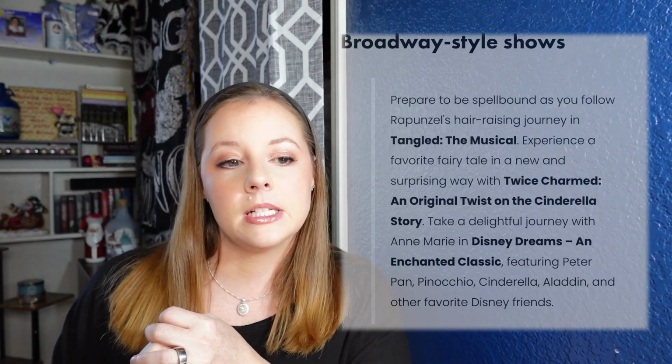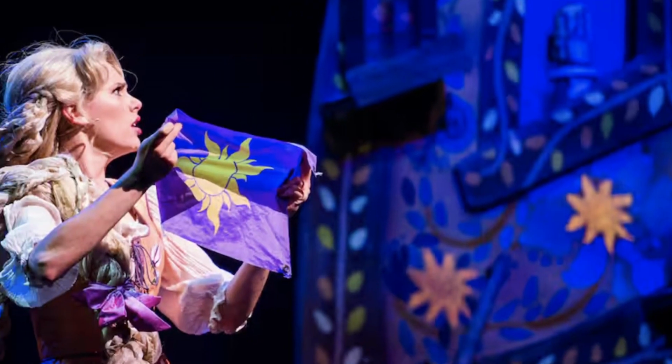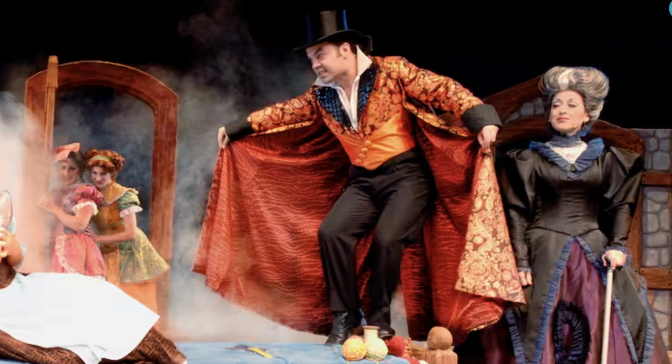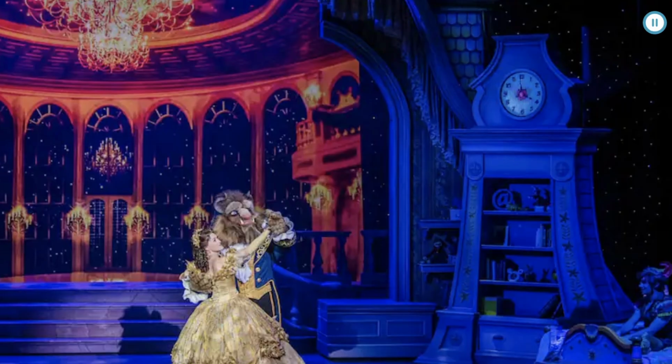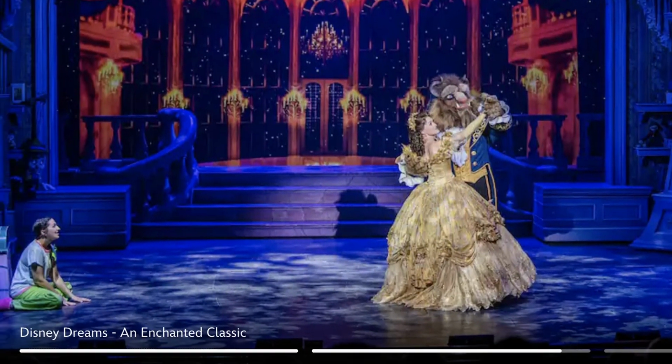Prepare to be spellbound as you follow Rapunzel's hair-rising journey in Tangled, the musical. Experience a fairy tale talent in a new and surprising way, twice charmed, an original twist on Cinderella's story. Take a delightful journey with Anne-Marie in Disney Dreams, an enchanted classic featuring Peter Pan, Pinocchio, Cinderella, Aladdin, and other Disney favorite friends.